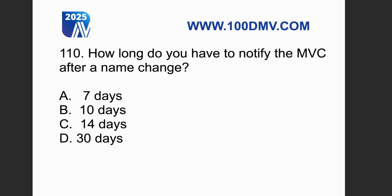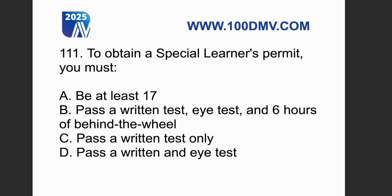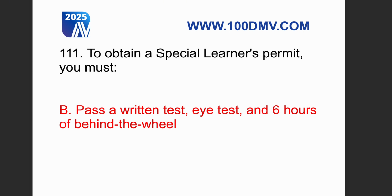110. How long do you have to notify the MVC after a name change? A. 7 days. B. 10 days. C. 14 days. D. 30 days. Correct answer, C. 14 days. 111. To obtain a special learner's permit, you must be at least 17. B. Pass a written test, eye test, and 6 hours of behind the wheel. C. Pass a written test only. D. Pass a written and eye test. Correct answer B. Pass a written test, eye test, and 6 hours of behind the wheel.